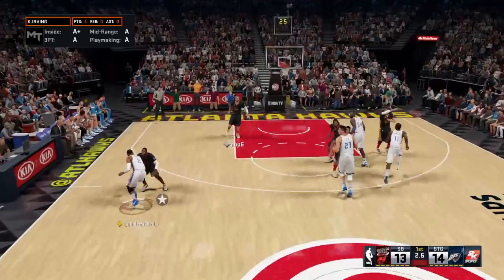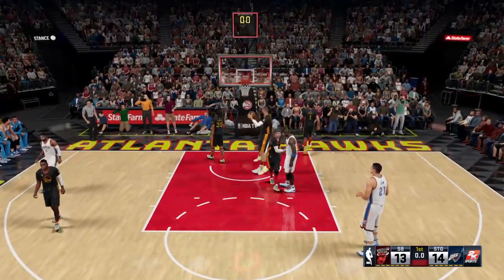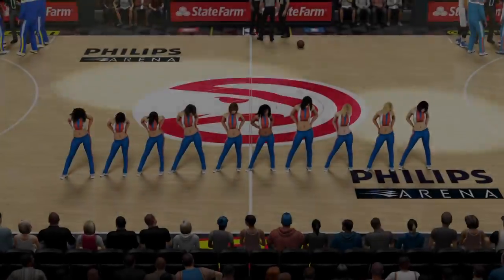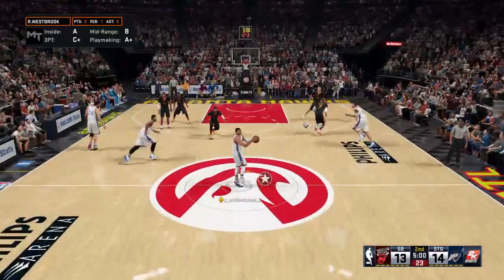Just 4 seconds left to play in the first quarter. He gets it up. One quarter in the books, and it's been a close one so far. It's Atlanta, they're up by 1. We'll get things started in the second quarter when we return.